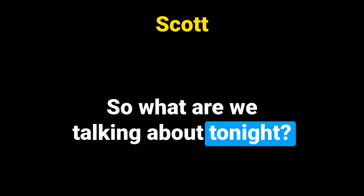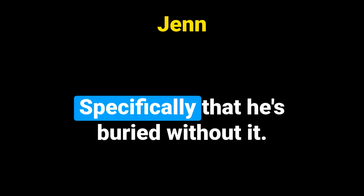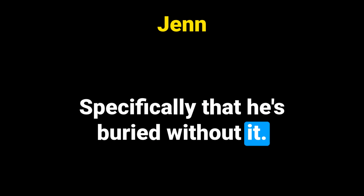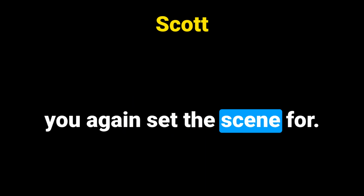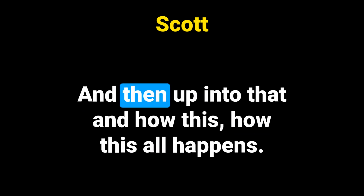So what are we talking about tonight? We're talking about Stonewall Jackson's arm. Right. Specifically that he's buried without it. And it's buried in a separate location. Can you again set the scene for Chancellorsville, kind of what's going on just before, and then up into that, and how this all happens?